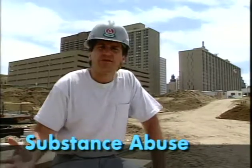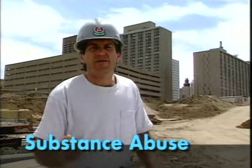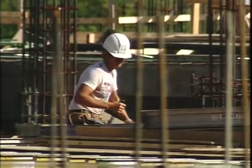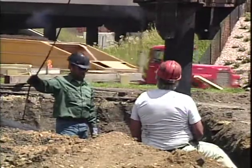Finally, we need to talk about substance abuse. Okay, we're all adults here. I'm not going to preach to you and tell you how to live your life. But if your off-the-job pastimes start to affect your on-the-job performance, well, that becomes everybody's business. If your judgment is affected, if your senses are cloudy, or if your reflexes are slowed, you're not only putting your own life at risk, but everyone else's along with it.